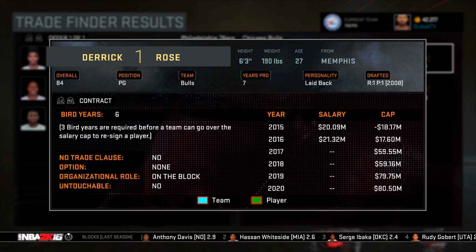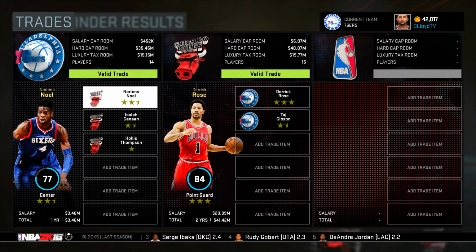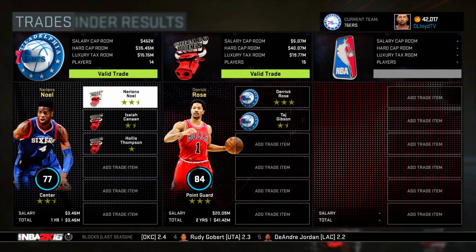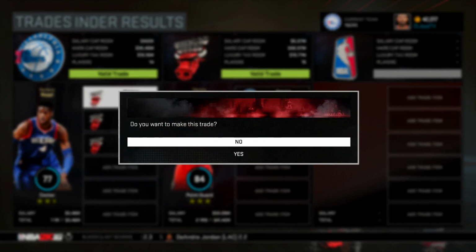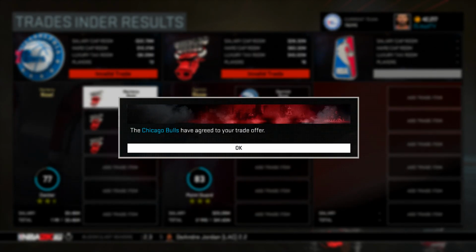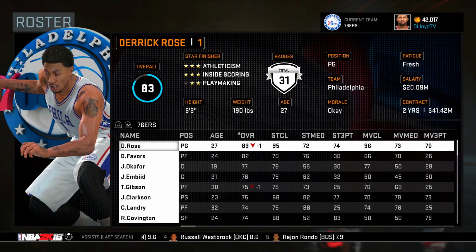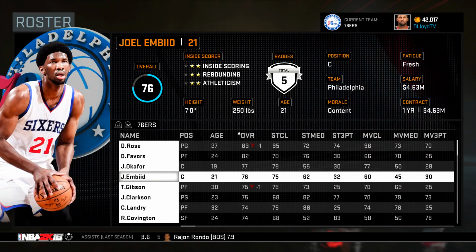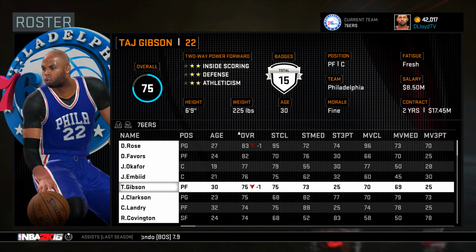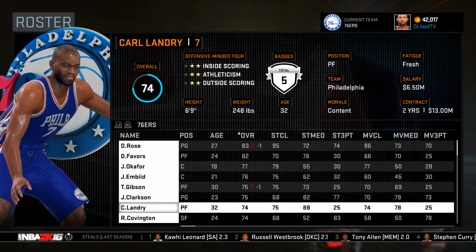And everything that's going on with Derrick Rose, plus his injury-prone status, he cannot stay healthy. So we decided to go ahead and try to capitalize and take the chance on Derrick Rose. So we send them Nerlens Noel, Isaiah Canaan, and then Hollis Thompson for Taj Gibson and Derrick Rose. And I feel like this is going to be a great move for us as long as Derrick Rose can stay healthy. So that is the caveat about this trade. He does have those bad knees in the game. So as long as he can stay healthy, I think we could be fine.